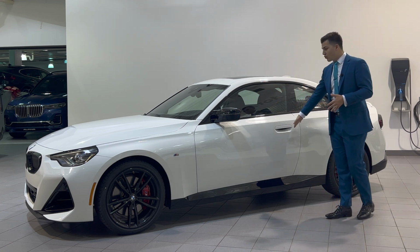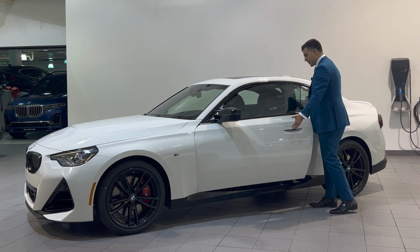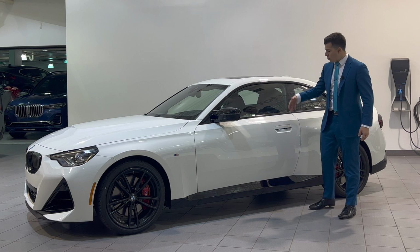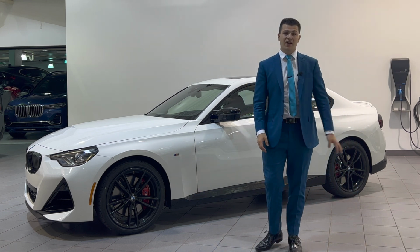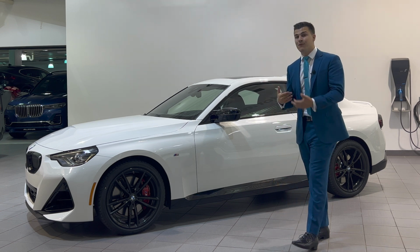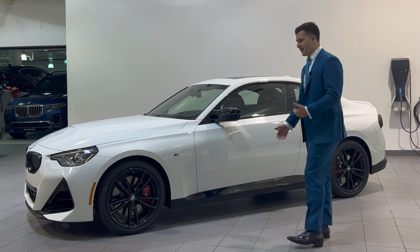Another thing as well is the door handles have changed. They give me E36 vibes. You have to pull up from the bottom in order to get into the door handle, and not like the normal pull from the top handle on all the other models. The only other cars that share those door handles are the new M440 Gran Coupe that got released, and the new i4 that is coming next year as well.